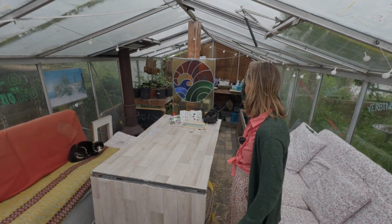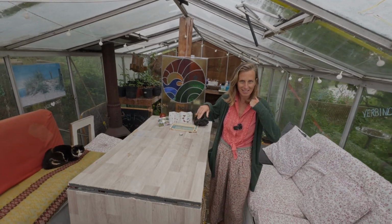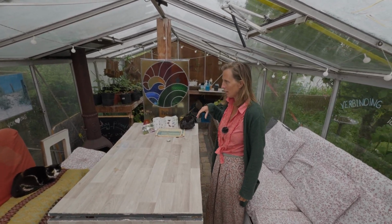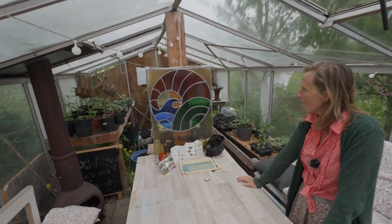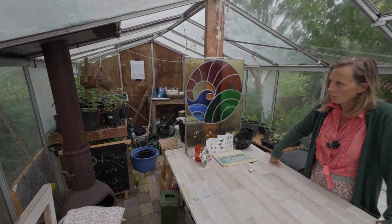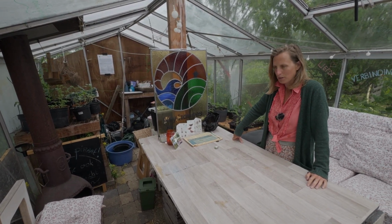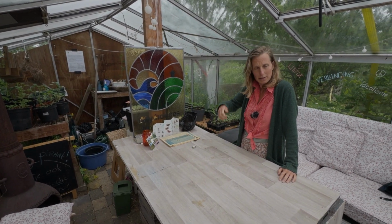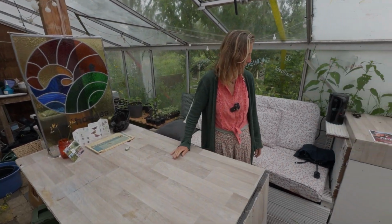So, as you can see, it's kind of like an extended living room, which is quite nice. This is where we also have our meetings, and in winter, this is where we gather. Right now, it's where we're growing our veg, and it's just a nice space. It's also open to the public, so people can come in and enjoy sitting here, reading a book, or having a cup of coffee or tea.